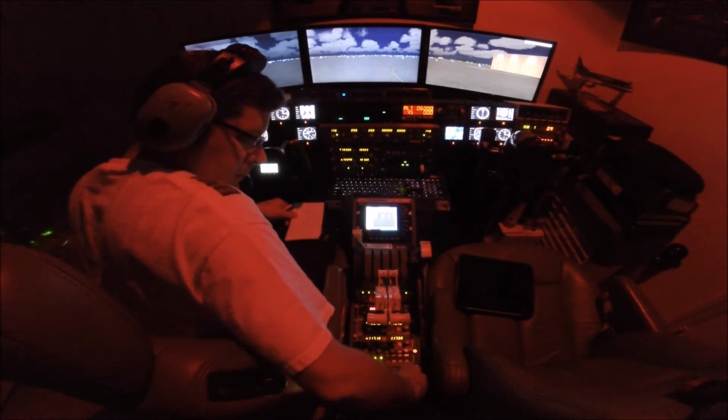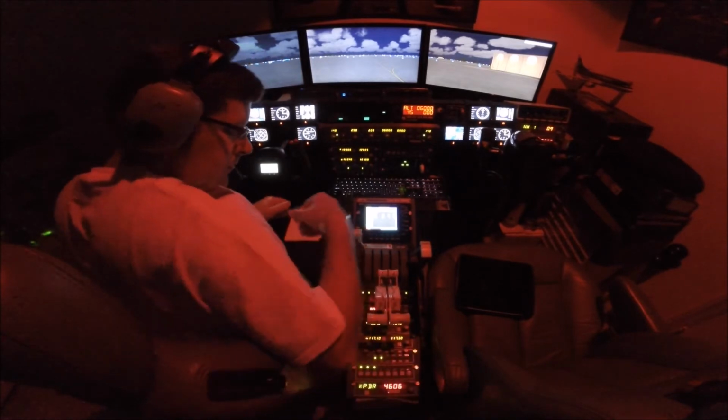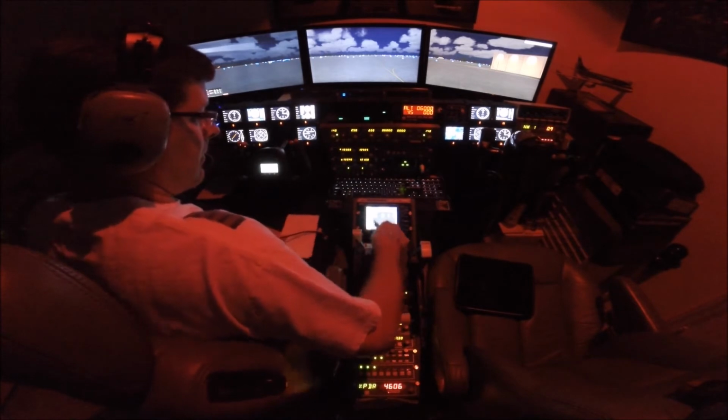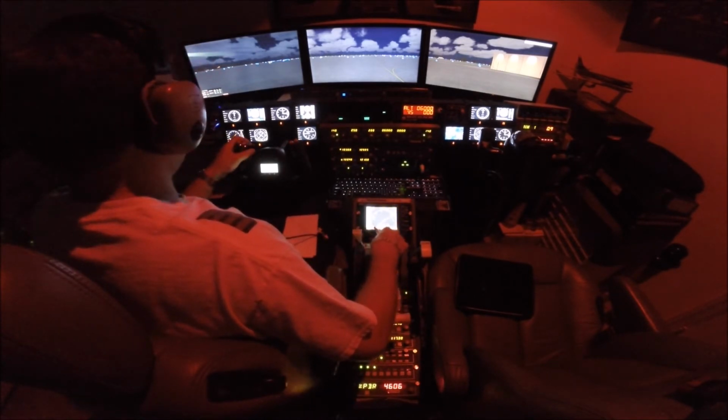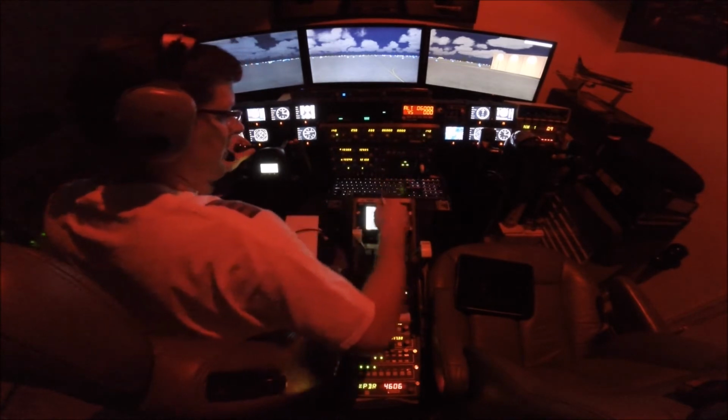Gamma Jet 42, we're cleared to runway 14 for departure from Conroe. Frequency ready for taxi. Altimeter 2980. Alright, runway 14 for departure, 2980 on the altimeter. We'll call you in just a sec. Gamma Jet 42.